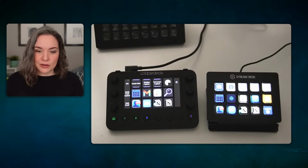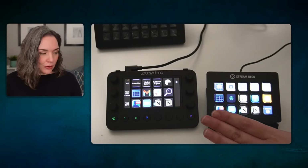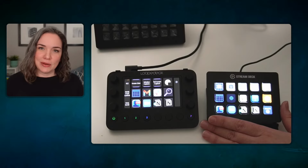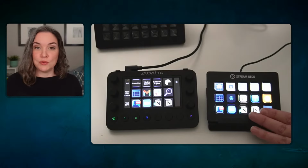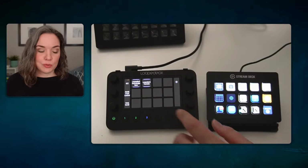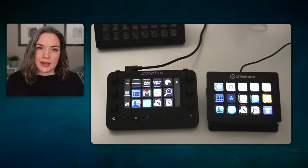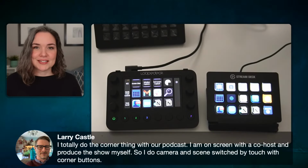And okay, so I see a question here. Can you change the number of tiles, like have 4 instead of 9 plus? I'm not sure I fully understand the question here. With the layers, so to speak, they all have different names. You can have as many pages and profiles as you want. So whether you use profiles, folders, or here with this swiping, I can swipe and have multiple pages on here. So that's where you start to get into customization, but the physical device is obviously limited. You can layer on those pages that you use and bring that into your productivity and what works for you.